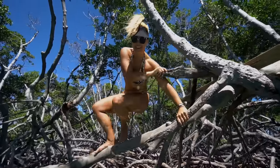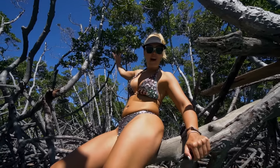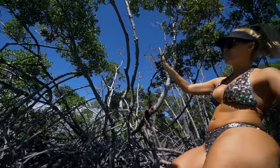Trying to get down without getting my hair wet. We just climbed all of these branches to get the perfect shot on Instagram.